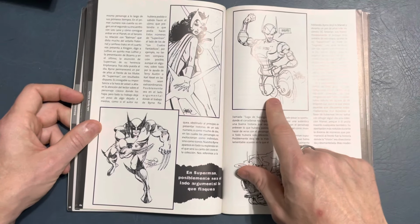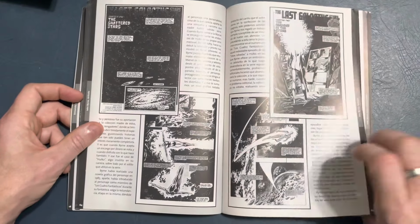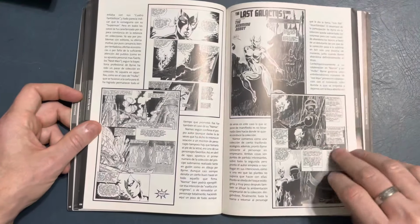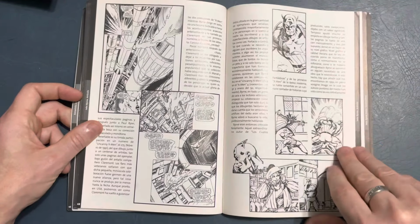Another cool ROG 2000 shot I've never seen until I got this. So lots of unseen stuff in here as well. If you could find this, it'd be pretty cool. The Last Galactus story, which was printed in Epic magazine.